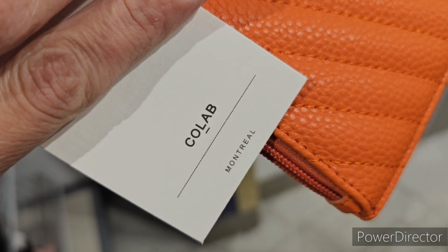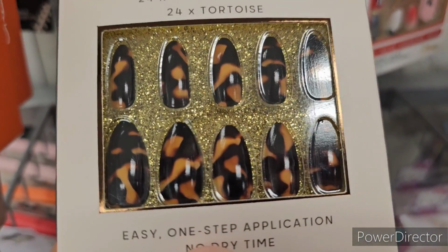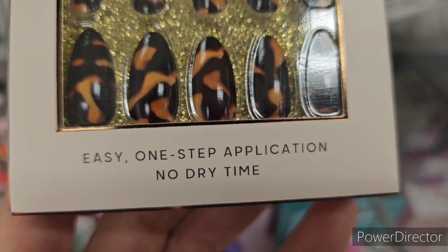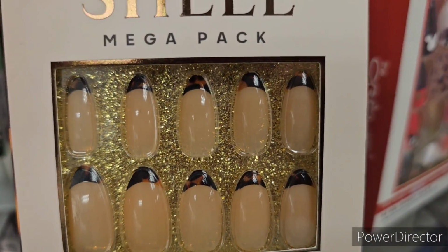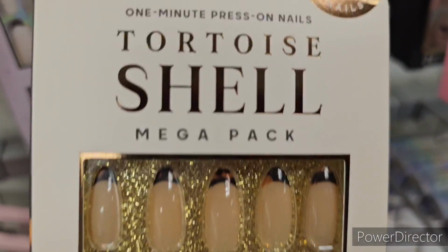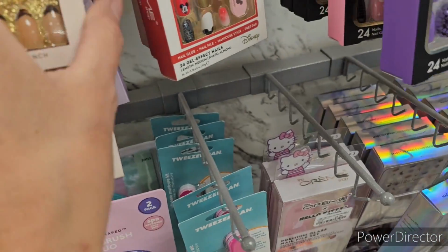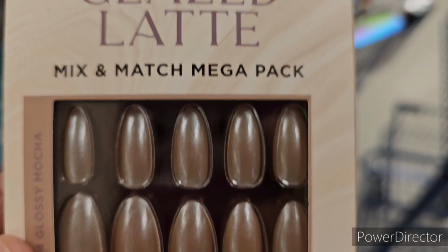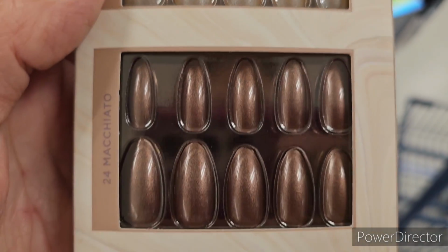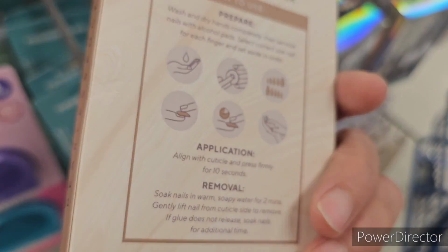It's from Collab Montreal. These nails right here would be nice for fall. See how the tortoise shell editions? One step application, no dry time. And then 24 the tortoise and then 24 the tortoise French. This is 1 minute press on nails. There's 48 nails. And then it's gonna be $7. And Pearlescence did them. And then they did these too, the glazed latte. It's really cute. And that's the mega pack. 1 minute press on nails. Really, really cute.